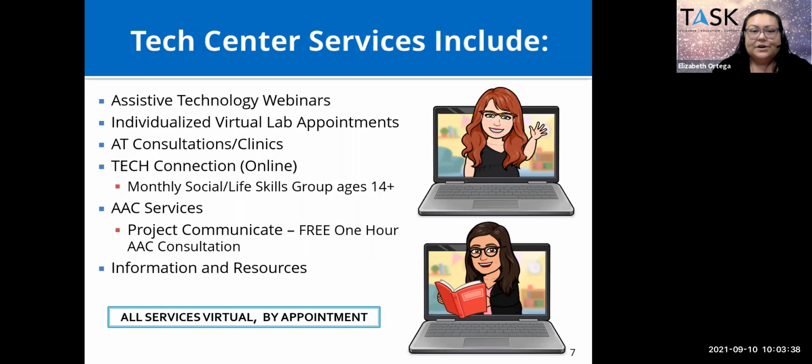In our tech center, we provide a variety of assistive technology webinars and individualized lab appointments. They're currently through Zoom, 1 hour long. If you're looking for specific software, any assistive technology, or have any questions, and you prefer to meet through Zoom, you can email Laura or myself and we can go ahead and schedule that appointment for you.